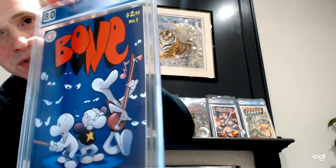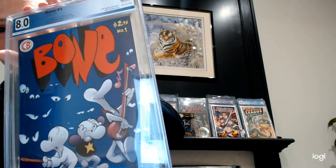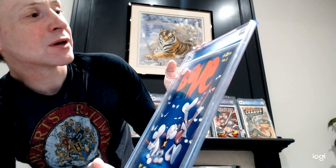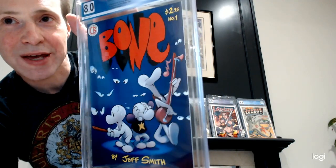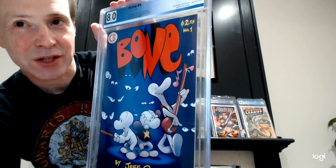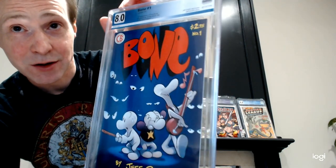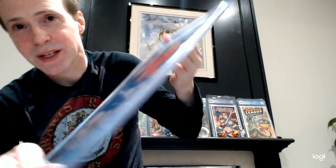So yeah, it's a real shame because this is first print, and it is the first appearance of Funny Bone, Smiley Bone, Ted, and the Great Dragon. So this is a major key. If it was a higher grade, this is like a $2,000 book in 8.0. In a higher grade, it could be like several thousand. It's very disappointing, but it is what it is.